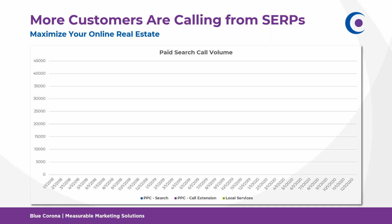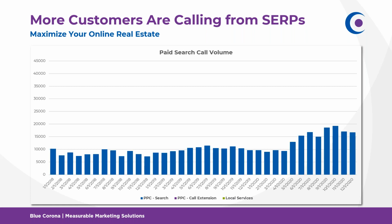And again, what we've been able to do is help our clients adapt to this changing landscape and this shift to simplification from Google through their pay-per-click ads, through their local services ads, and through Google My Business. So I'm going to unveil this blue data here.